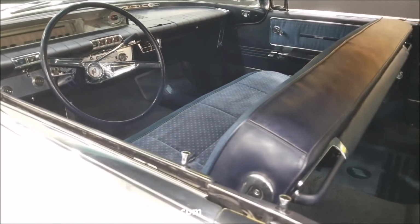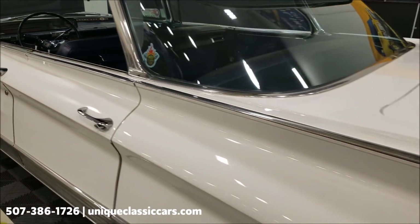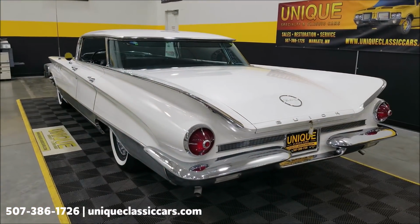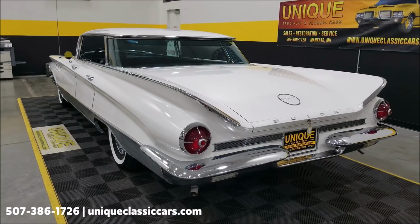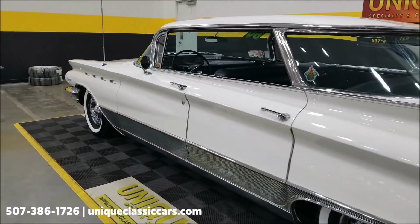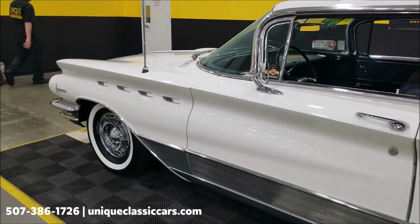All right, slip around to the back so you can hear this run. I mean, you can barely hear it inside the car. This is how smooth that is. All right, I'm going to pause this a second. Let's pop this hood and go ahead and show you the engine bay.